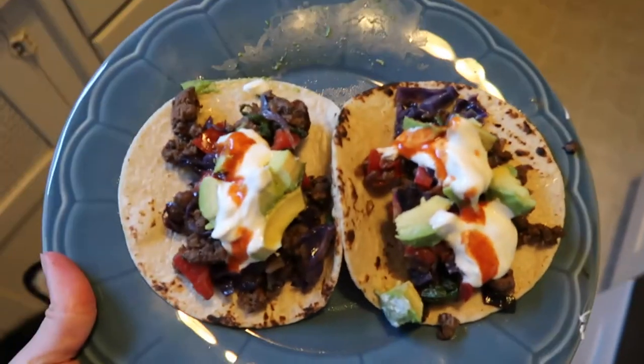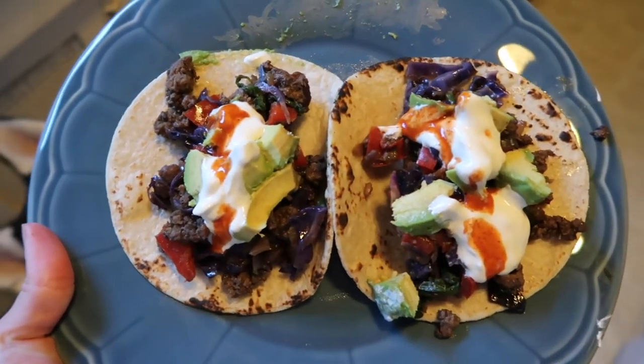This is what they look like. Super messy, but it's gonna be okay. I usually just reheat leftovers, like whatever I had the night before. I happened to have those tacos last night, so I figured I might as well just eat them today as leftovers, right? I mean, I made so much, gotta eat it.